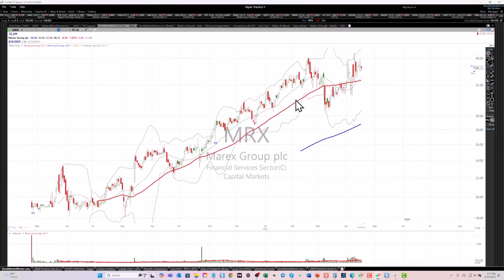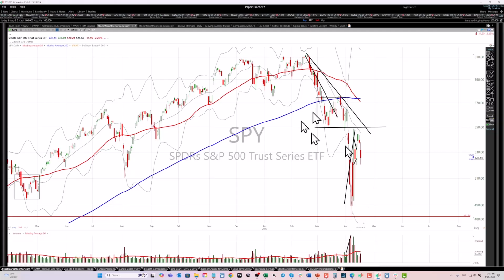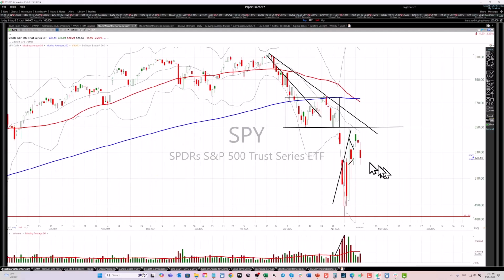Really pretty crappy day in the market today. I'll get to Marex in just a sec. So it's looking to me, just a quick technical picture here, like this prior support here at 550 is now the new resistance. So where we really need to go in order to get some kind of sustainable move is we need to see this continue to fall, and it will.